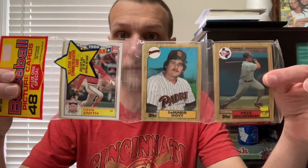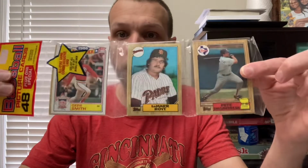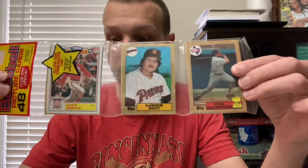And in addition to that, he sent me this 87 Topps rack pack to open on the channel. He told me he wanted me to open this on the channel, and so I'm going to do that. So Phil, thank you again, buddy. I appreciate it. I love baseball cards. Check out the channel. And in addition to that, I have some other stuff to open.